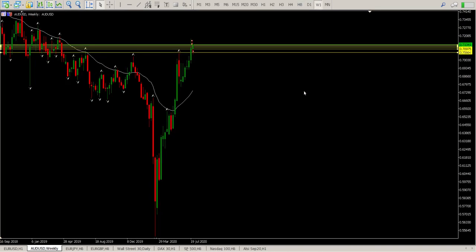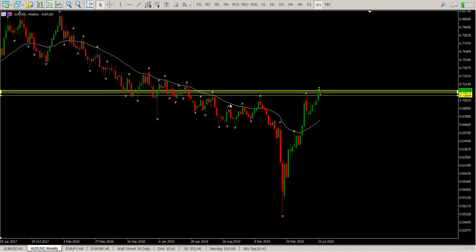Just going across to the weekly, if you look to the left, you can see we are breaking through some pretty significant weekly levels, and the first one is 0.70664. So obviously a retest of that is going to confirm a pretty serious breakout, and that breakout is an inverse head and shoulders of massive proportion.